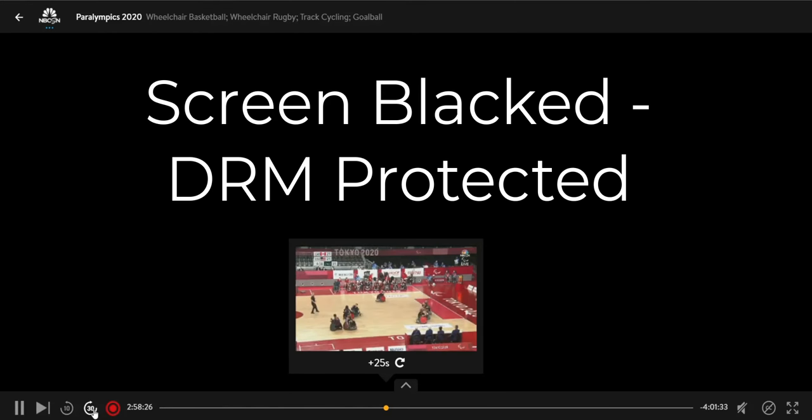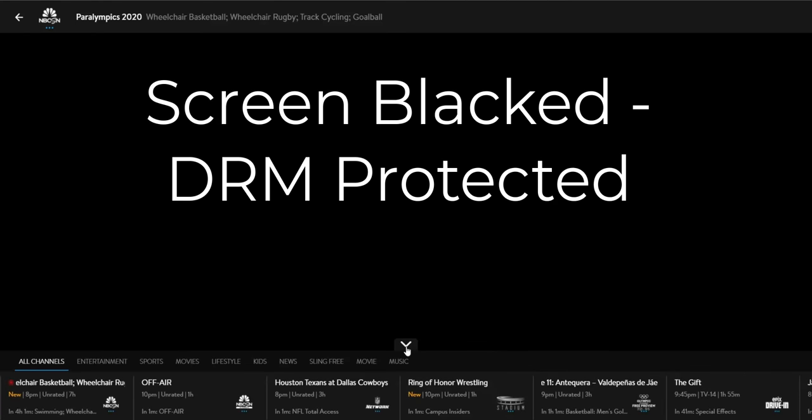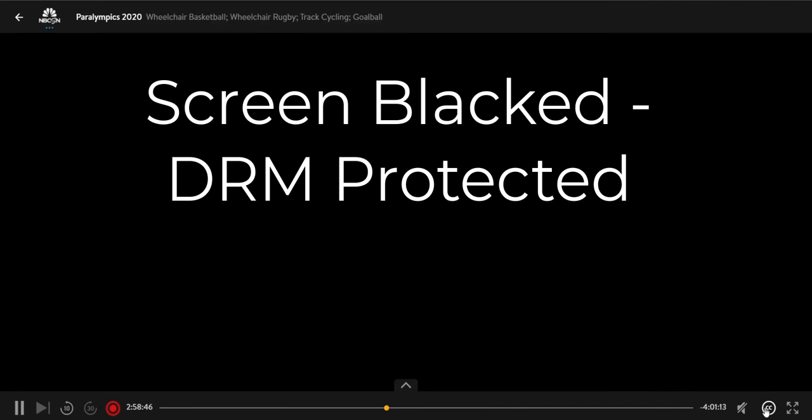All right, so we'll go ahead and we'll watch this live. Within the page, you have the option to pause live TV. You can skip ahead, you can go backwards. Just depends how long you've been watching and what's actually buffered. You can see right here, it is recording. Hit on the up, you can see the other channels that you can skip to, as well as the different categories. Now to the right, you have your volume, you have your closed caption.